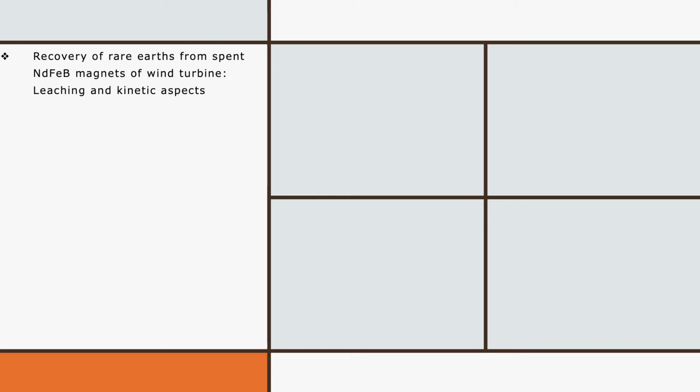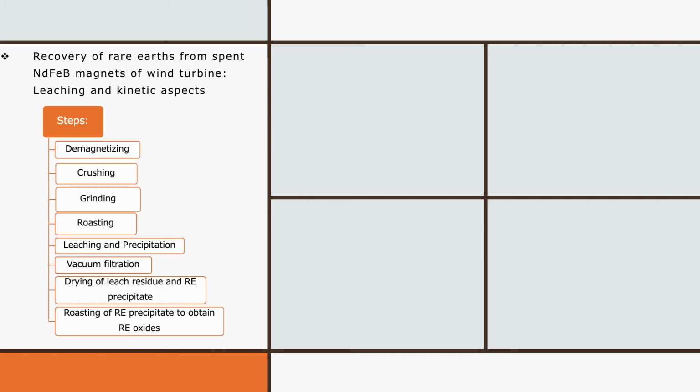A study on the recovery of rare earths from spent neodymium iron boron magnets of wind turbine was carried out. A pyrohydrometallurgical process was developed to recover neodymium, praseodymium, and dysprosium. First, the magnets were demagnetized in a muffle furnace at 583 Kelvin for 60 minutes. Then crushing and grinding of the material was done to less than 149 microns.